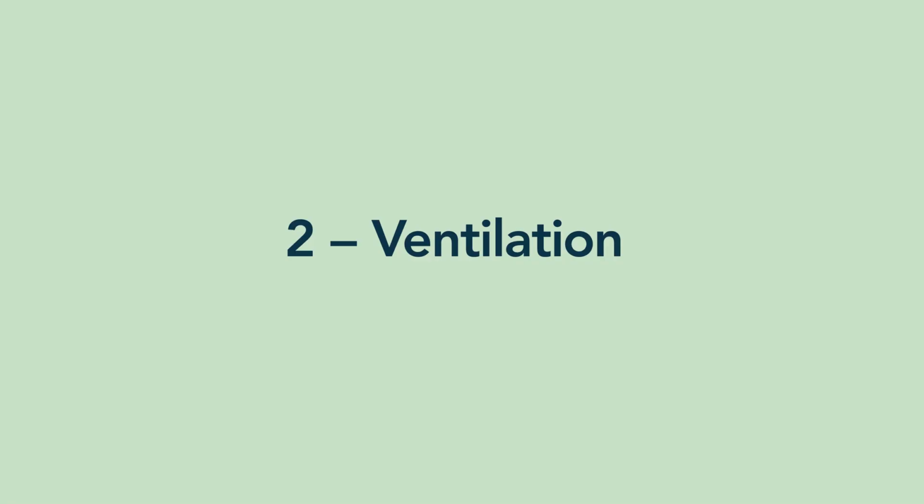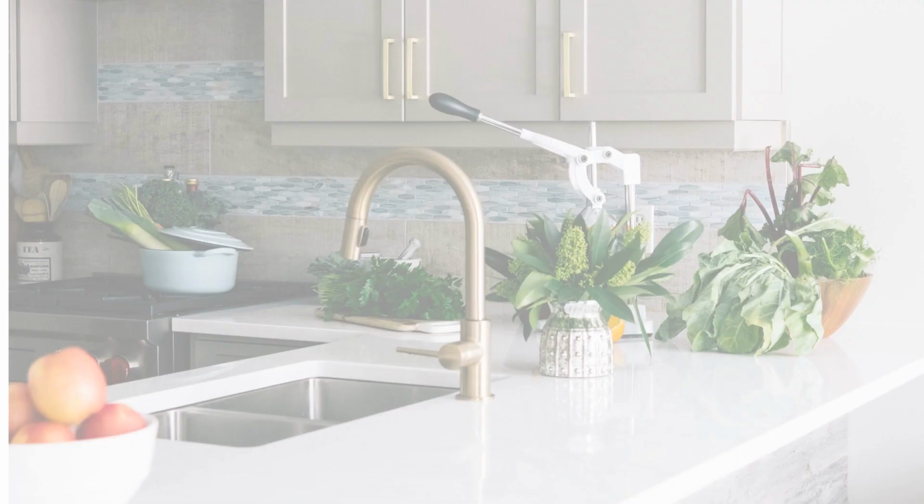Number 2. Ventilation. When making changes to reduce heat loss in your home, how your home is ventilated needs to be taken into account. Reducing the drafts in your home means that your building will perform better, but you still need to allow controlled ventilation to ensure a healthy living environment whilst keeping the heat in.